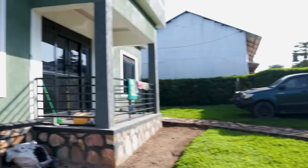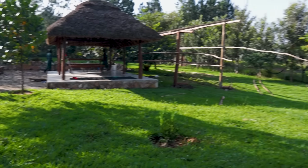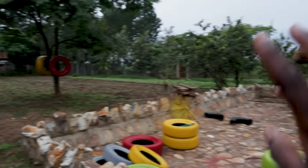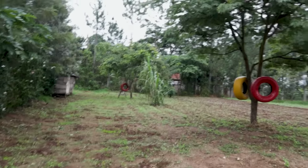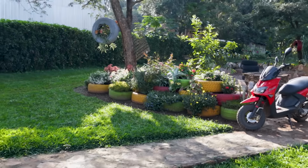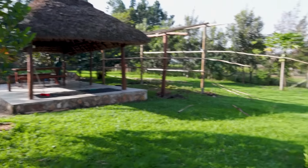You guys can see the house that I live in right here, and you can see how beautifully the compound has actually turned out. I think I showed you guys when we were still planting the grass. I probably did, yeah? So you can see our beautiful garden. There's a time back when we were actually still making it, but look at how nice it has turned out with the grass. Our trees are growing.